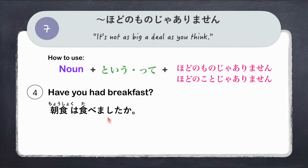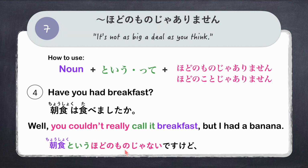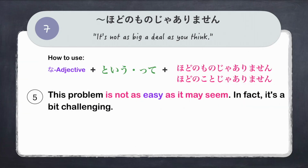朝食は食べましたか？ Well, you couldn't really call it breakfast, but I had a banana. So, the speaker is saying a banana is not really considered a breakfast, right? So, we say 朝食 breakfast, 朝食という or て plus ほどのものじゃないですけど, but バナナを食べました. I wouldn't call it breakfast, but I had a banana. 朝食というほどのものじゃないですけど、バナナを食べました。 Another example is using an adjective.